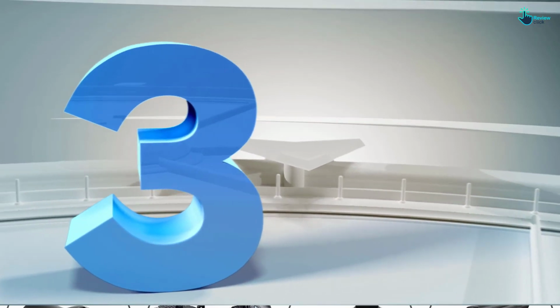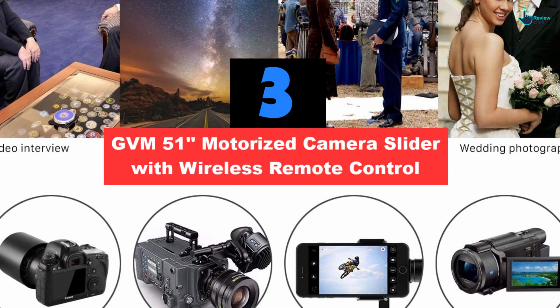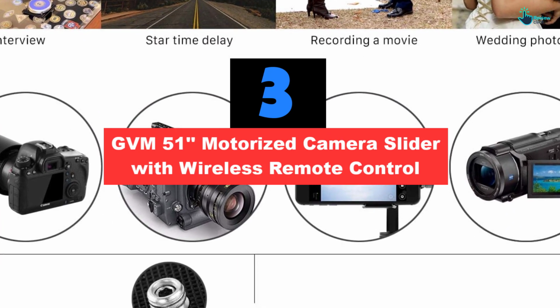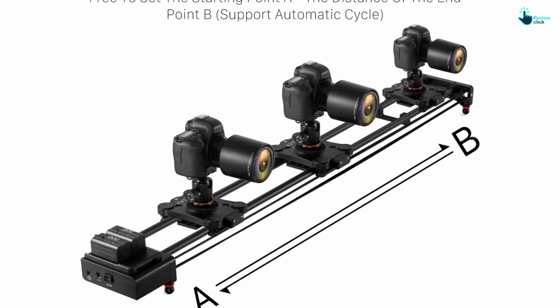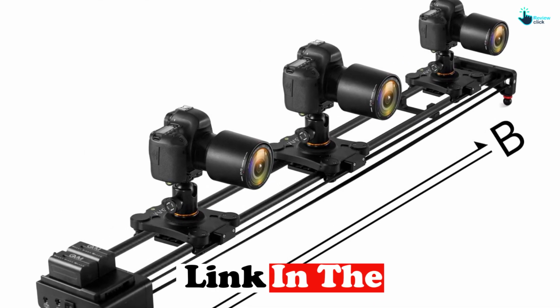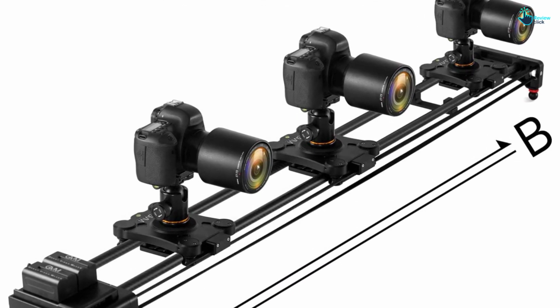At number 3, we have the GVM 51 inches motorized camera slider with wireless remote control. The motorized camera slider is ideal for professional use because it allows you to shoot both vertically and horizontally. I like the wireless controller since it allows me to control it from a single location. This is appropriate for a variety of purposes, and you can even shoot at a 45-degree angle.